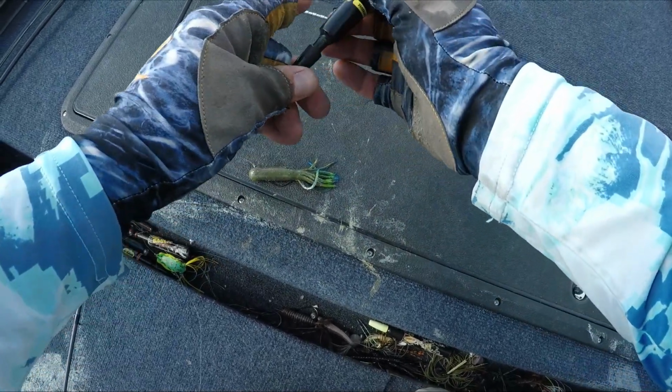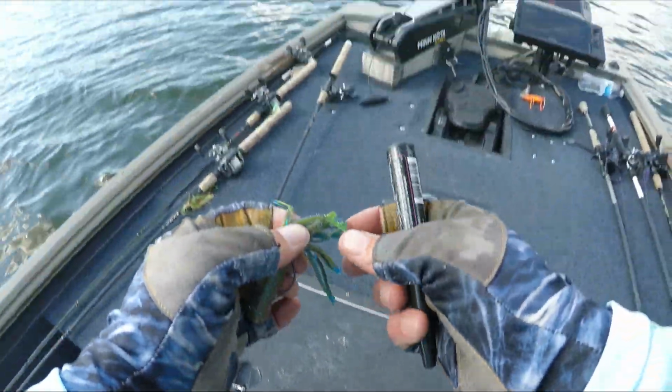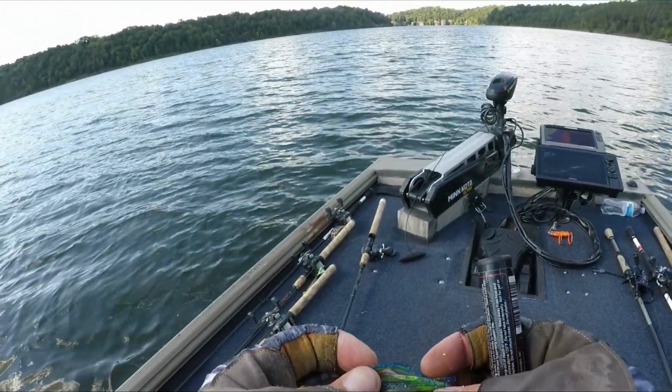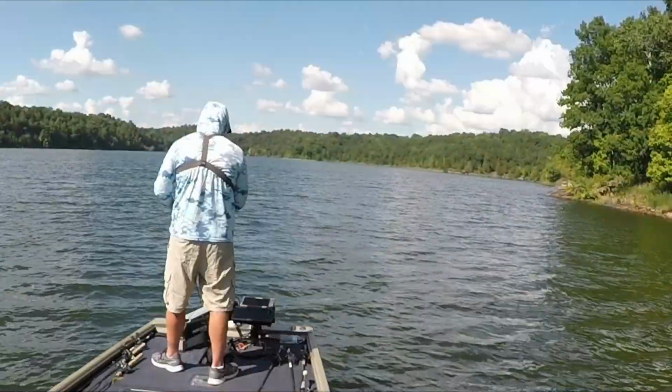That's all I'm doing. It's already got the blue, so I got blue. It looks real bluegillish. Look at that. Got that chartreuse, the blue and green pumpkin all mixed in together. Scrumptious.